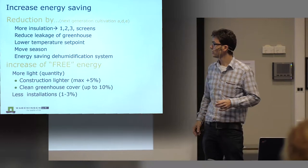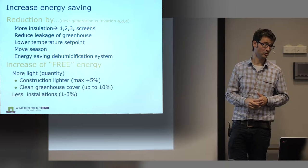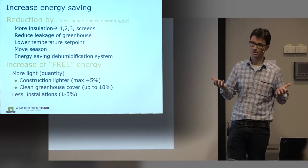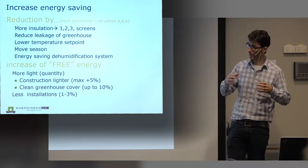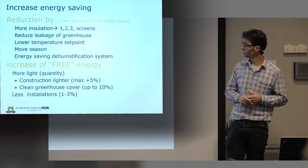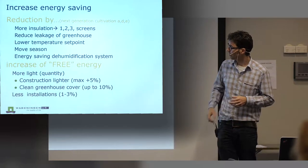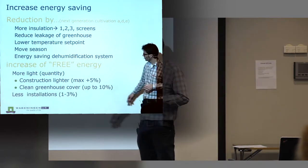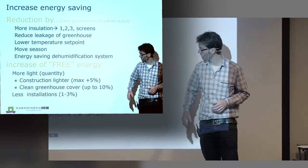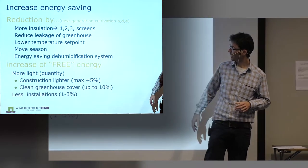And then another thing we are looking into a lot is the entrance of natural sunlight, because that comes for free. So you should utilize that as much as possible, of course. So if you bring in more natural light, you of course get higher temperature, and you don't need to provide that with the heating then. So that's also saving on energy. So we now constructed one where the construction is much lighter, so less parts, which also saves on light, and a better covering material.